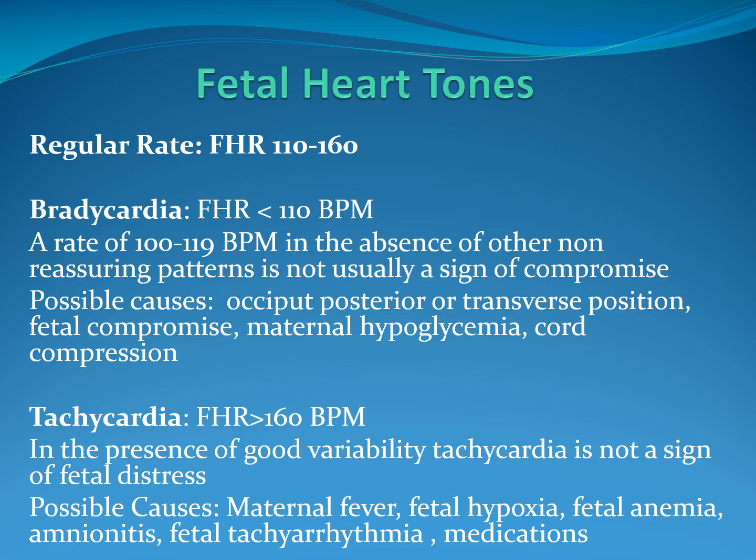Typically, most providers will just watch it and note that the bradycardia happened below 110. Possible causes of bradycardia can be the mom's sugar being low, some sort of oxygen concerns with the baby, fetal compromise, cords being kinked somewhere. So sometimes in the hospital they'll do an amnio infusion to help get some fluid around the baby, especially when the water is broken. That's a nice option to see if it's the cord.